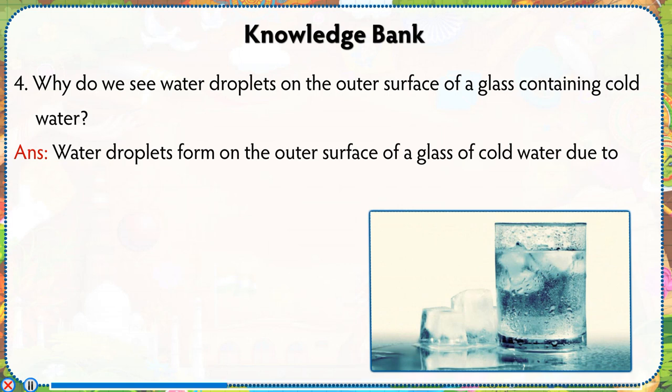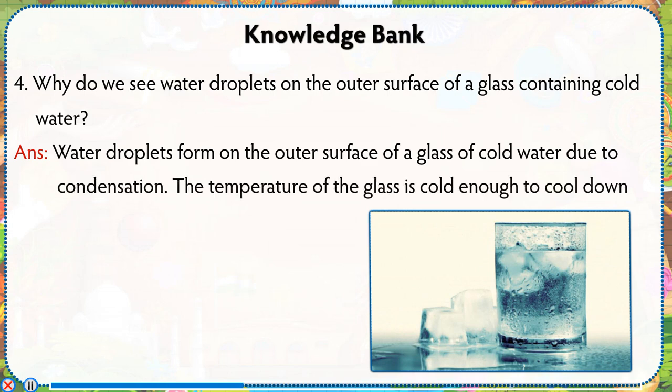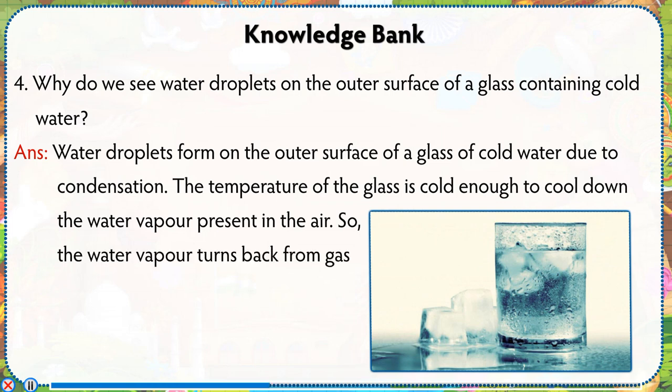Why do we see water droplets on the outer surface of a glass containing cold water? Answer. Water droplets are formed on the outer surface of a glass of cold water due to condensation. The temperature of the glass is cold enough to cool down the water vapor present in the air. So, the water vapor turns back from gas to liquid form.